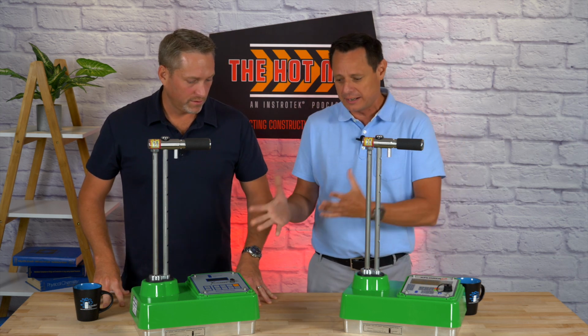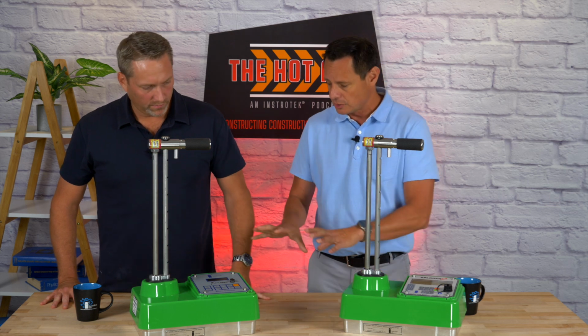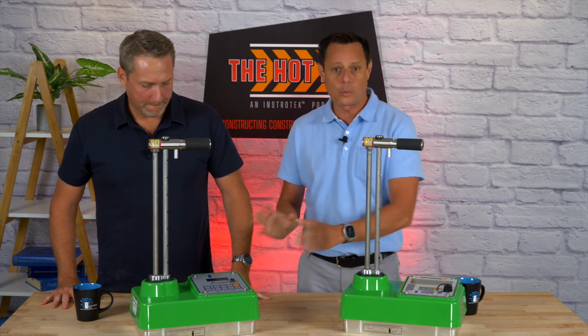So that was one of the tangles, because we wanted to make a super simple gauge that was very high value for the customer, and obviously that's what we came up with, and we still have it today. Hasn't changed too much since then. Nope. But great value gauge.